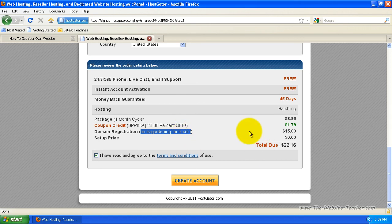So once you've created this and you go to your site, so once I've bought this and purchased it and I go to tomsgardeningtools.com, this will actually automatically just be linked to my hosting account and load the page that's there. Now to begin with, it's only just going to be a HostGator page telling you that there's been no website made yet, but then you're ready to create your website.